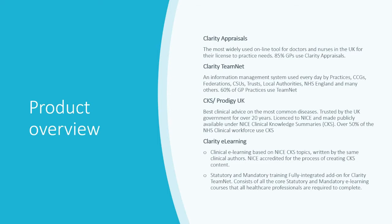The reason why I'm here today is we provide some software for GPs for appraisal and revalidation, and that's used by 85% of GPs in England. We also have a few other bits that are quite relevant to make an appraisal easy, and just to get a feeling for what Clarity do. We have a product called Clarity TeamNet that a lot of GP practices use. 60% of GP practices use this.